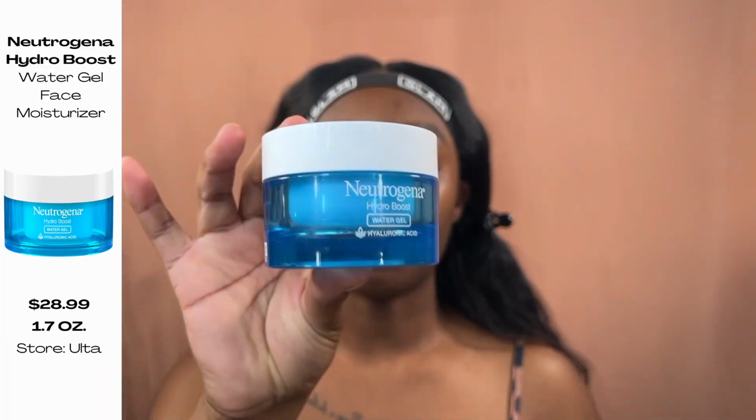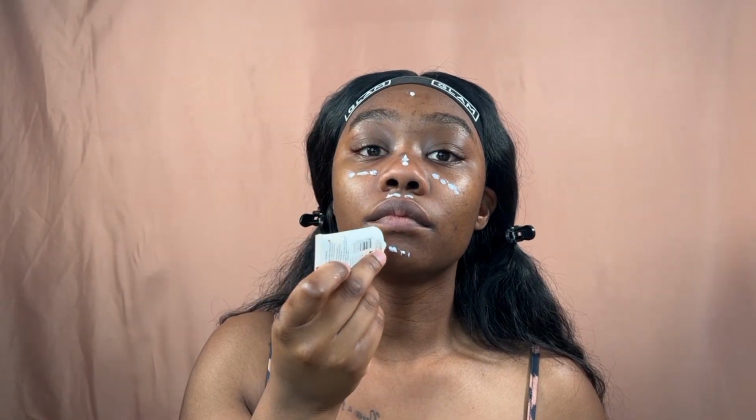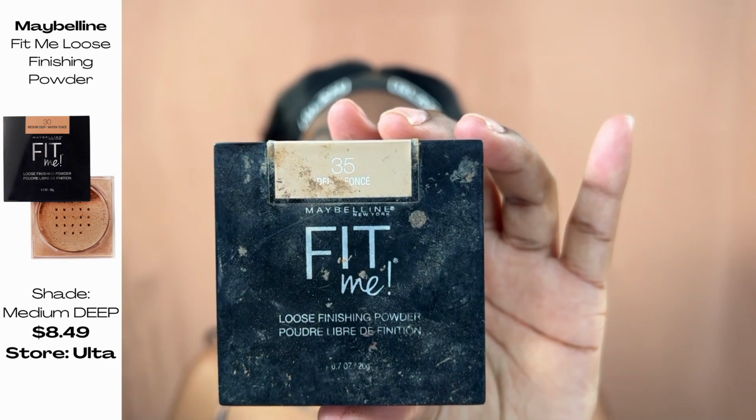Okay guys, I'm gonna start off by priming my face. I'm gonna be using the Hydro Boost Neutrogena moisturizer. Y'all already know I love this stuff. It is very hydrating. Next, I'm gonna be taking the NYX Angel Veil. Okay, then I'm going to set my face with the Fit Me Loose Setting Powder in the shade D.